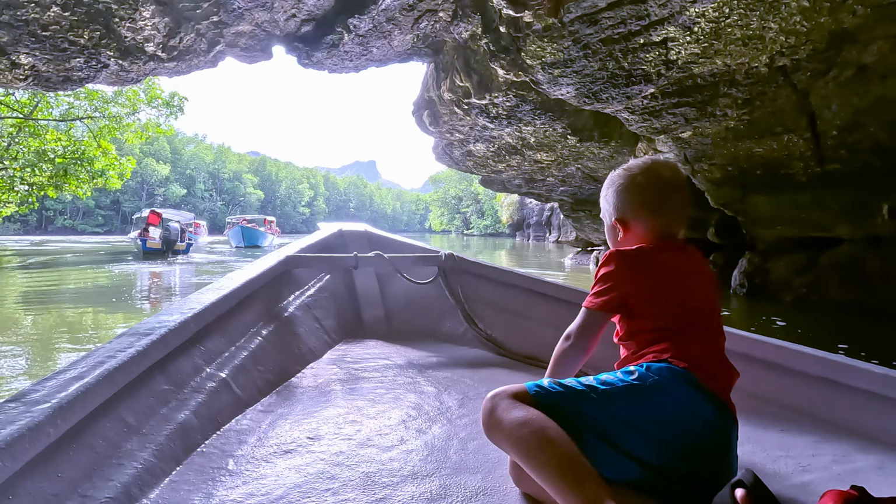I am not the biggest fan of bats, so lucky for me, this didn't take long. And after only 20 minutes, we headed back to the boat. Left the Kilim River to cross the Andaman Sea, close to the border of Thailand.